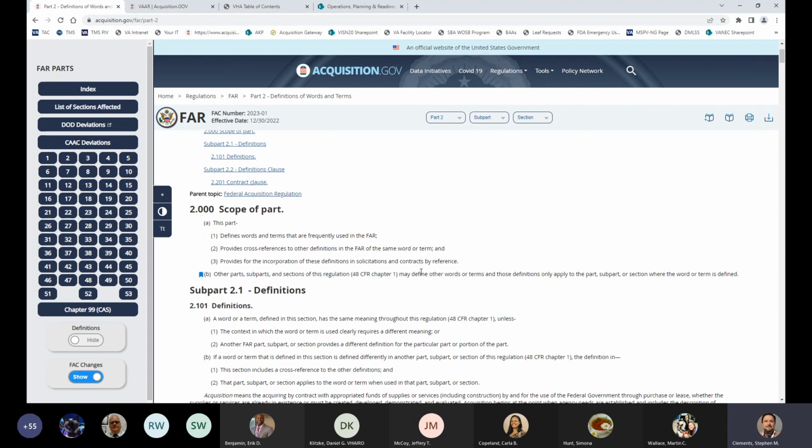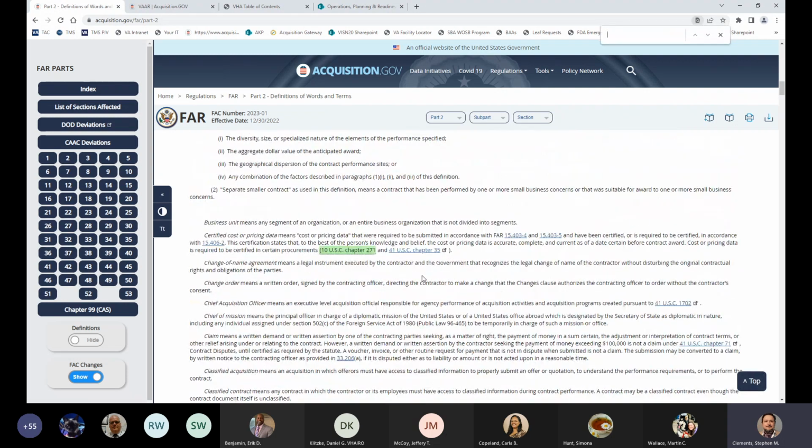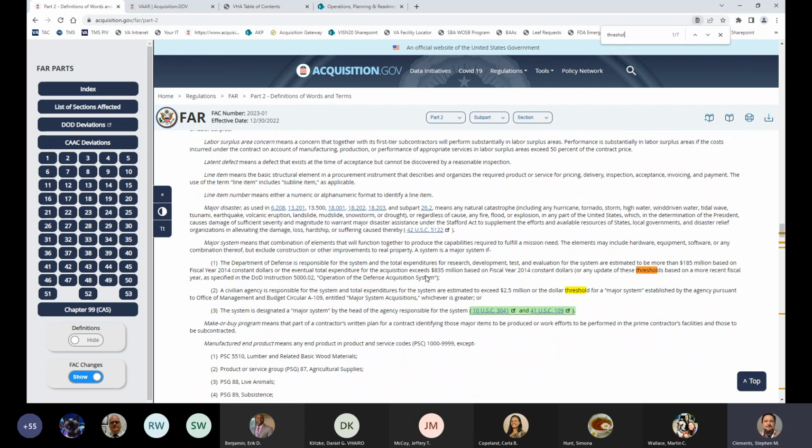So let's see. We want to check out dollar thresholds. Well, there's a whole bunch of text here. So I am going to Control F and put in threshold. The easiest way to get started. And the very first mention we've got is right here, thresholds. Major system, and this is a subsection of major system. This is not something VA really does. Major systems come into play when you're making like a battleship or something like that. And it mentions Department of Defense. I think we might skip that.